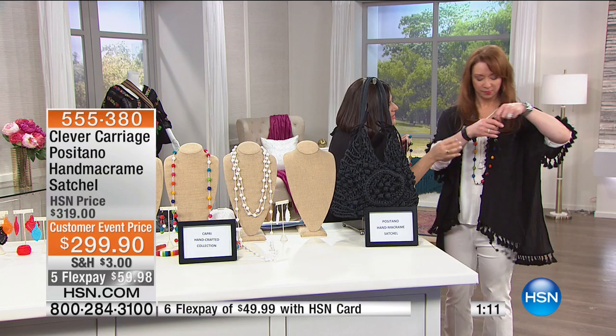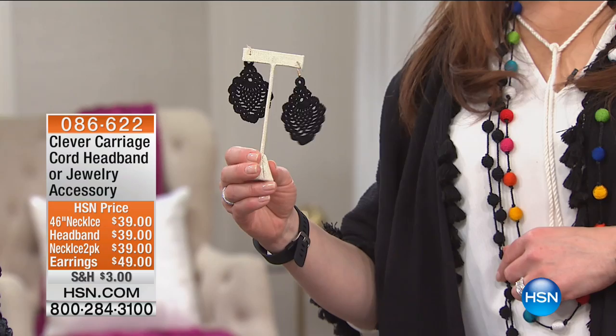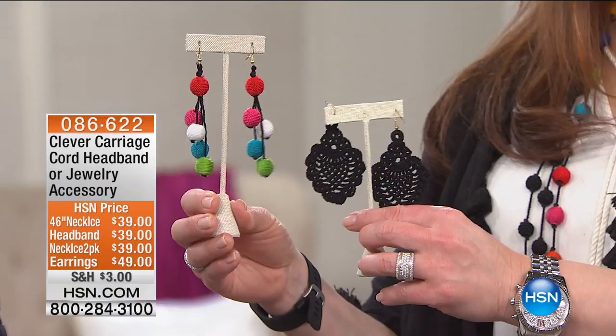These are the black crochet, put that on with your necklace. And then look how fabulous this looks. You can either do the crochet necklace, the crochet earring, or we've done the corded to match. Then you can also do the white. If you want the white necklace, you get two strands that you can layer up, and then you can do the corded with it. Wow, it's a pop of color.